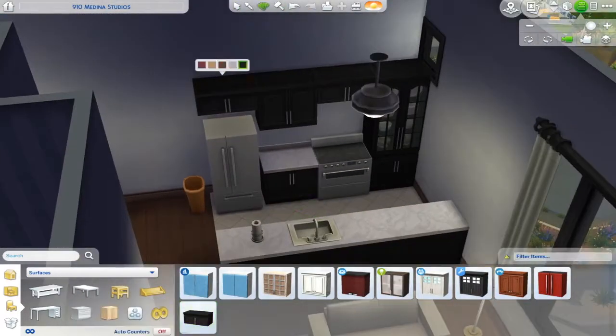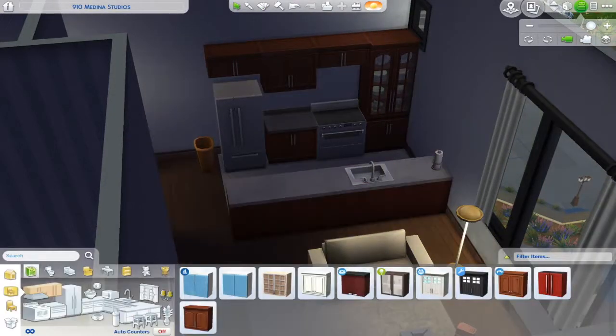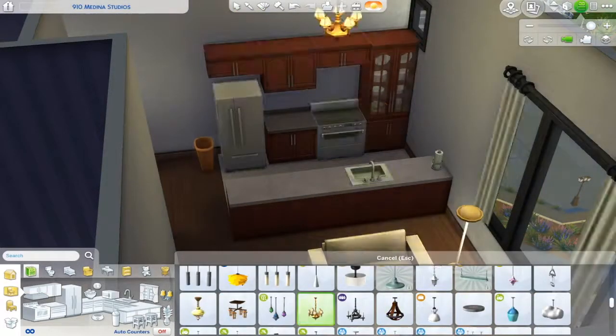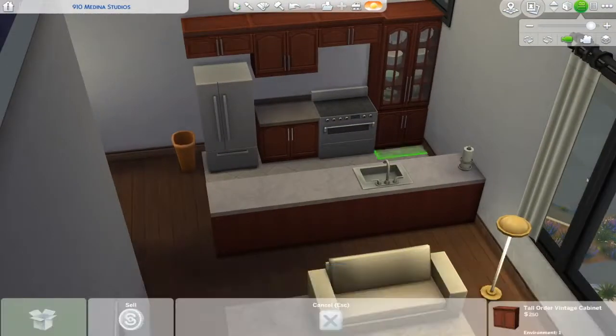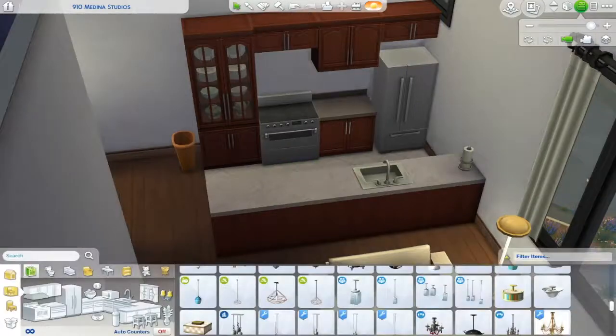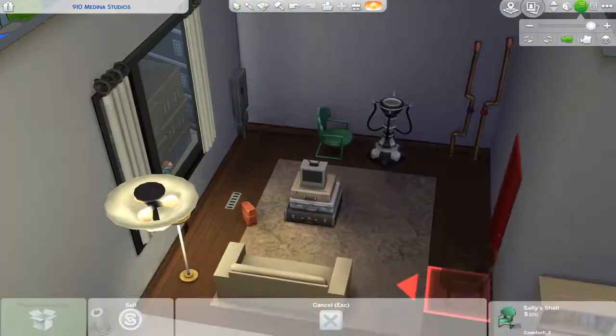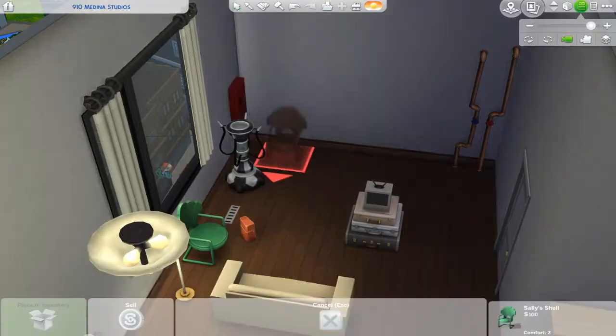For the cabinet, it took me a while to decide which one I wanted to use, and at first I was liking the black, but then I felt there was too much of a contrast between the walls and the cabinet, so I changed it to an orangey brown kind of color. That's how I always describe it.